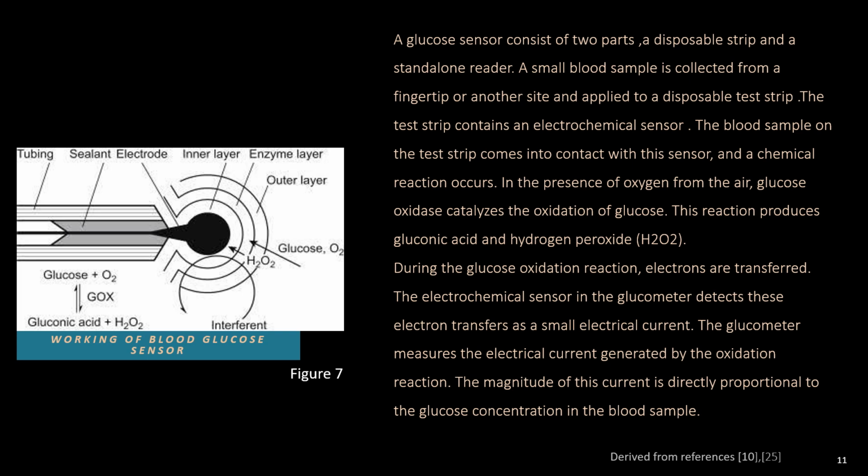During this reaction, the glucose in the blood reacts with oxygen in the air to form gluconic acid and hydrogen peroxide. The amount of hydrogen peroxide produced in this reaction corresponds to the amount of glucose in the blood sample. During this glucose oxidation reaction, the electrons get transferred. The electrochemical sensor in the glucometer then detects the electron transfer as small electrical signals or electric current. The glucometer measures the electrical current generated by the oxidation reaction and then converts it into a readable format and displays it to the user. So this is the basic working principle of a glucometer.